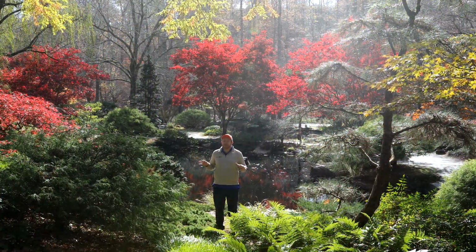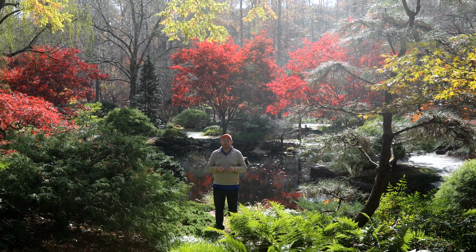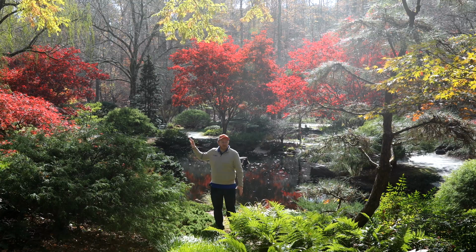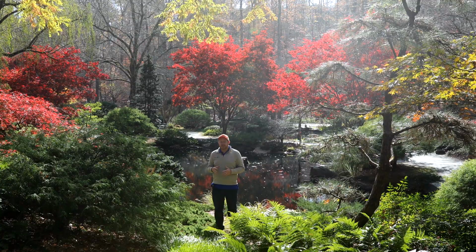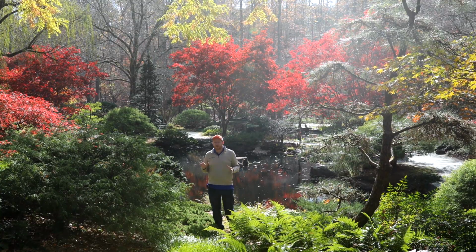Y'all, I'm standing down here by one of the mini ponds. There's 7 total ponds here at the Japanese Gardens at Gibbs Gardens. And it's just beautiful. I mean, you see all these red Japanese maples scattered across, mixed with evergreens, mixed with perennials. Seeing those rhododendrons around here is just spectacular. This garden is just huge and it's so beautiful.